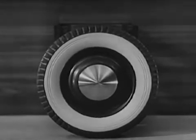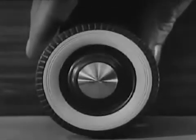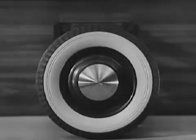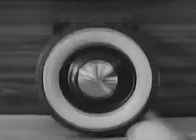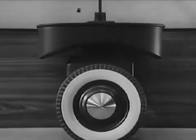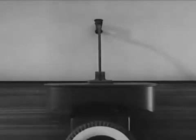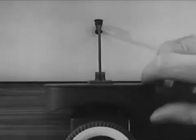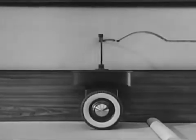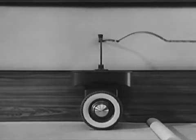Here is a wheel, fastened so that it is free to move up and down. The wheel rolls on a moving belt, rising and falling whenever it strikes a bump. A platform, fastened solidly to the wheel, carries a tracing pen, and when the wheel moves up and down, the tracing pen draws a line which shows the movement of the platform.